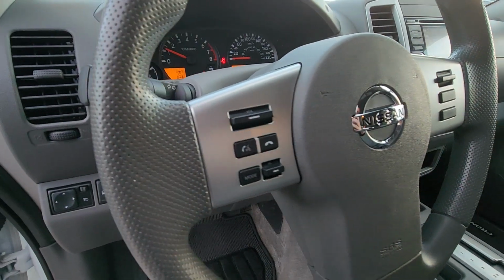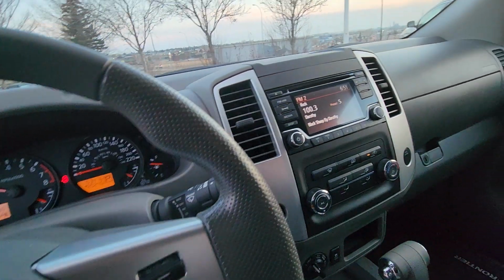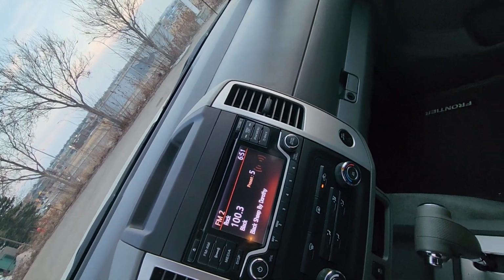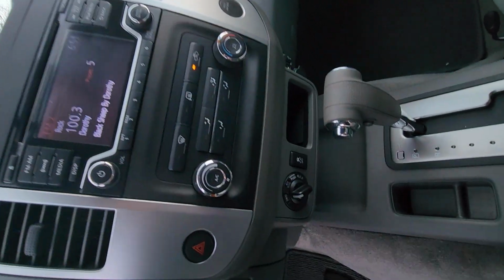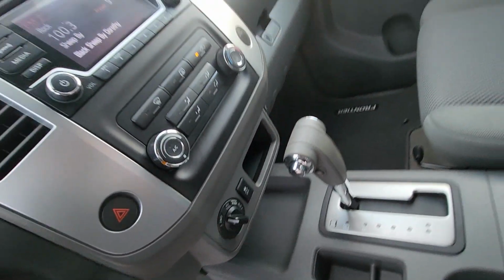It does come with the cruise control, Bluetooth. Vehicle has only 53,000 kilometers. This one does come with the CD player, radio, backup camera, heat, AC, and you can switch between two-wheel drive, four high and four low.